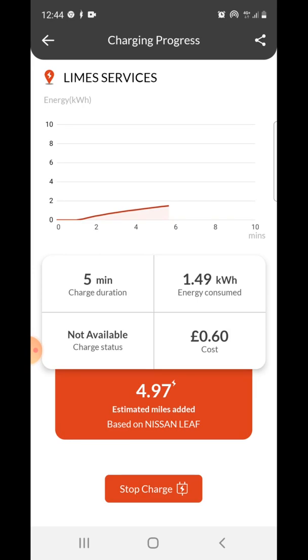You swipe left to start the charging, and then on the charging unit, it says plug in your car. You plug in your car. Then it says you need to press the start button, and that's it. And then you can see on the app how much energy you have consumed, and you can see the cost so far, and you can stop the charge. And when you update your car in the app, it says estimated miles added, based on the make and the model of the car. So that's all I've got today for you.